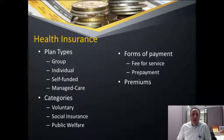Health insurance, you have different plan types. Group health insurance, which is usually offered through your employer. The individual coverage, which is you just go online or meet an insurance agent and buy your own policy. Then if you buy group insurance self-funded, basically your employer just pays out the claims, and that's it. And then managed care is kind of that prepayment type thing where you work with a healthcare provider and they kind of funnel your care through them. You have voluntary insurance, which is the stuff you sign up for through your employer. Social insurance, which is Medicare, and then public welfare, which is Medicaid.